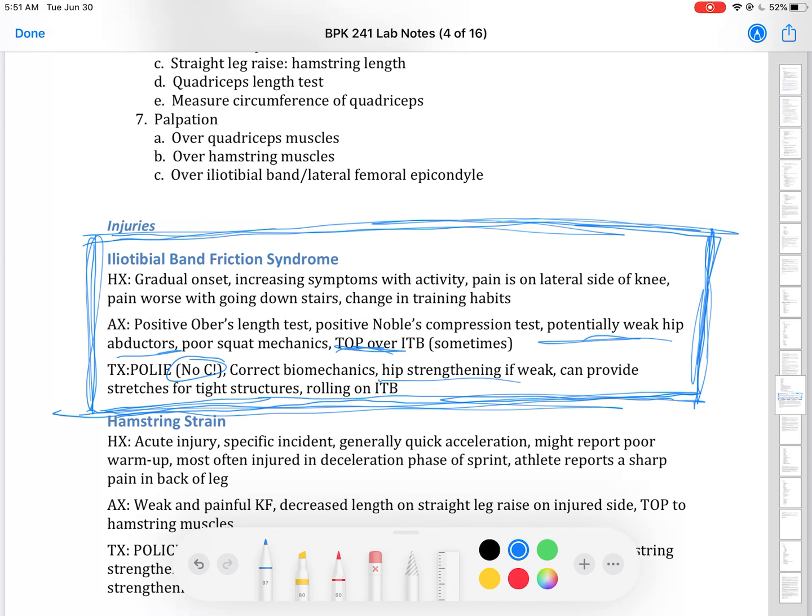So what's our key distinguishing feature between iliotibial band friction syndrome and LCL sprain and lateral meniscus tear? They all may present with pain on the lateral side of the knee, but there's a very key factor that distinguishes those injuries, and the key is iliotibial band friction syndrome, chronic gradual onset, so there's no traumatic incident. LCL sprain, lateral meniscus tear, it's an acute traumatic injury. So right from your history, the information that you'll get emailed to you, lateral knee pain, and you'll be told whether it's an acute traumatic injury or a chronic gradual onset. That will help you narrow it down to those possibilities.